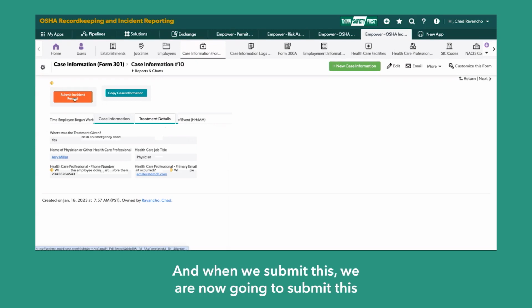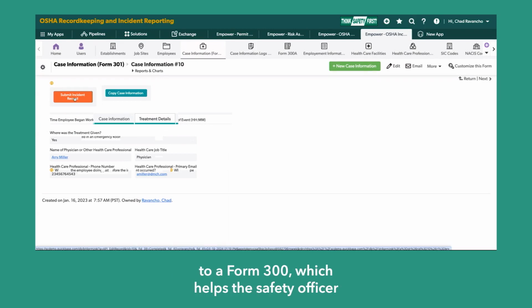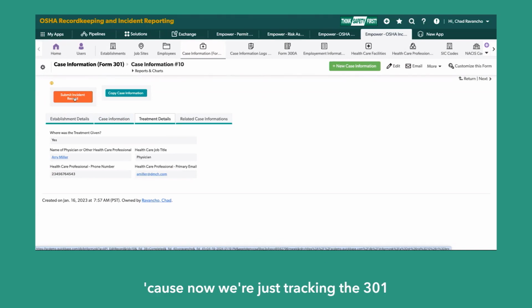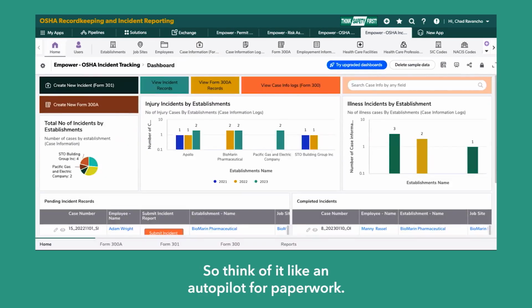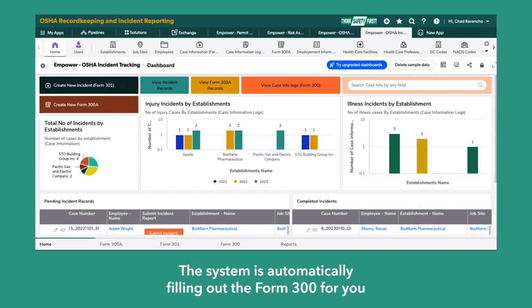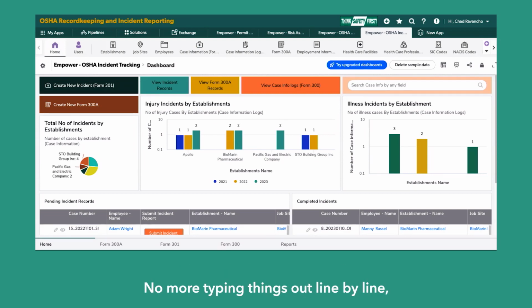And when we submit this, we are now going to submit this to a Form 300, which helps the safety officer at the end of the year, because now we're just tracking the 301 and we're putting it right into the Form 300, so they don't have to go find it later in the year. So think of it like an autopilot for paperwork. The system is automatically filling out the Form 300 for you in that last step. No more typing things out line by line, doing dual entry or sweating over typos.